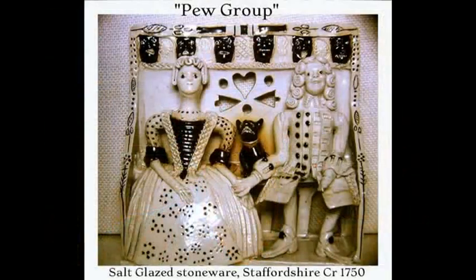This sculptured piece is called a pew group, although they are actually sitting on a settle. They originate from the Staffordshire Potteries, about 1740 to 1750, and are in salt glazed stoneware. They are entirely hand-built, using coils, impressed and reticulated decorative techniques. Certain elements like the faces and the dog are highlighted in black, but I'm not sure of the significance of the black faces.